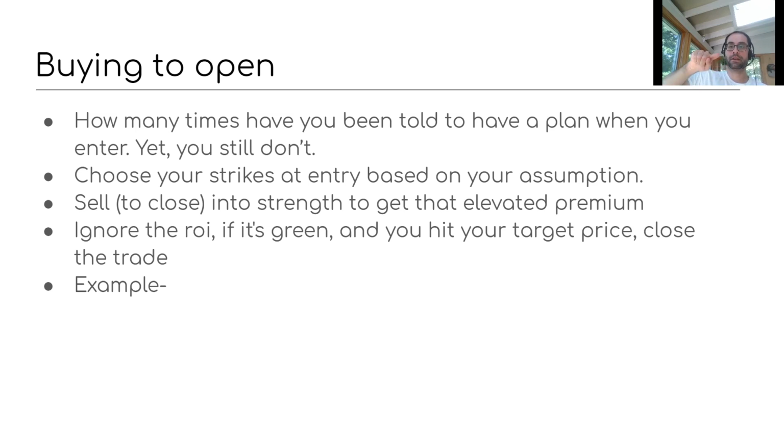So if the stock chart moves up and then comes back down, and you don't close till it's down here, it's not just that you missed the top, but you also missed the direction. So you want to be closing your position into the strength, so that way you can close it quickly and for an elevated premium, much, much higher than, okay, so maybe I should say it this way.